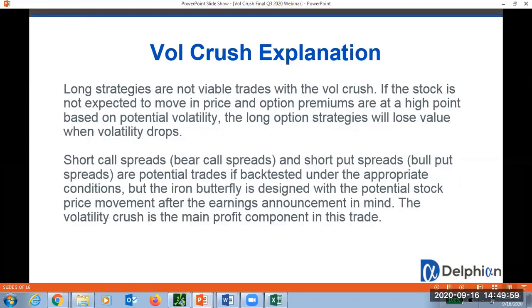Long strategies typically aren't going to be viable in trades like this because you're trading the volatility crush. You want that volatility premium to come out of those options. So if the stock doesn't move as expected, or it moves and still moves within those expected ranges, that volatility should come out of those options. So long strategies are typically going to lose money in a scenario like that.